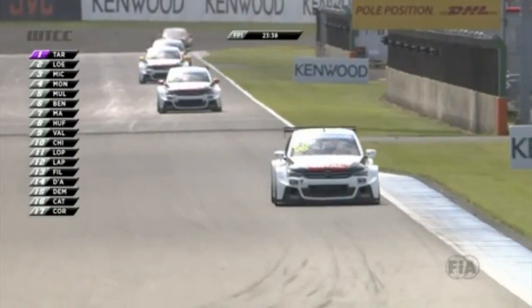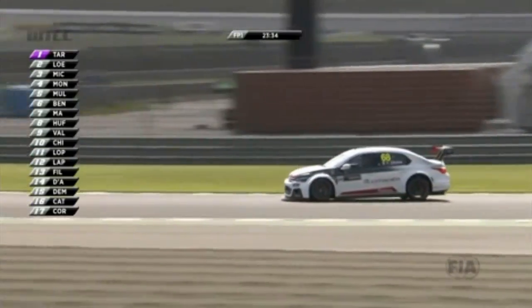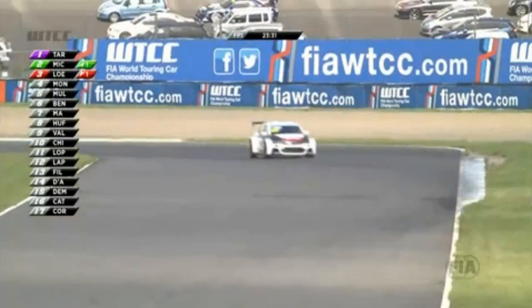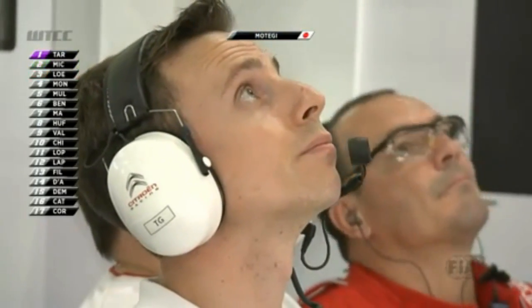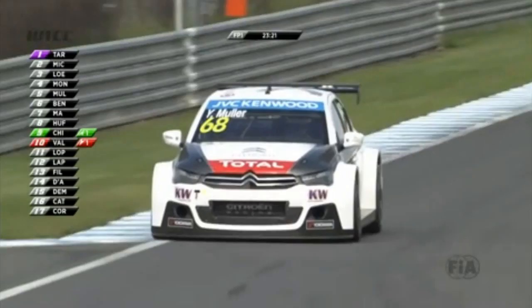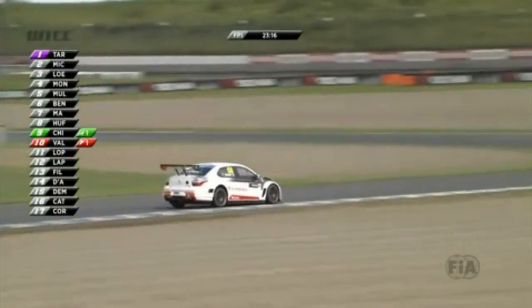So the Citroens come streaming across the line. Interesting that the track seems to suit the Hondas, and whether that will continue to be the case throughout the weekend or not remains to be seen. There's one big long straight here, and that should be enough to allow the Citroens to use their straight line advantage and peel out and pull past people.